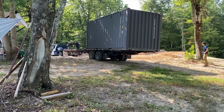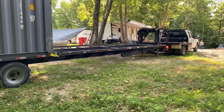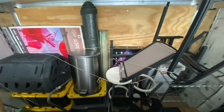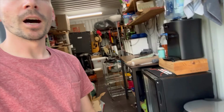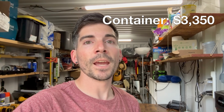The other major infrastructure we opted for was a shipping container for storage. This was especially important because we were shipping in some of our stuff from our apartment in Puerto Rico and had nowhere to put it with only an RV on the property. The point of getting the shipping container was to make it a shed/kitchenette, pretty messy right now, but altogether this was $3,350 including shipping. And it's new.